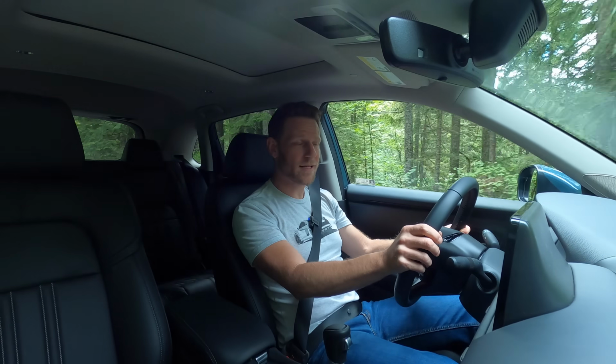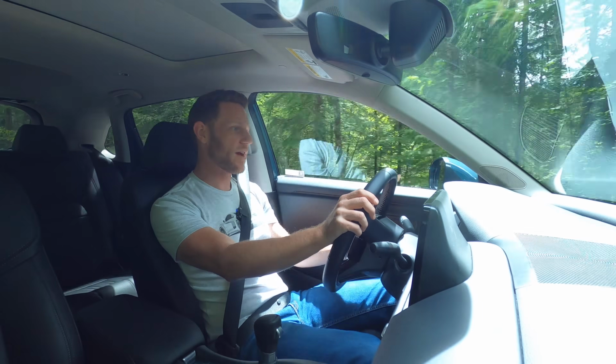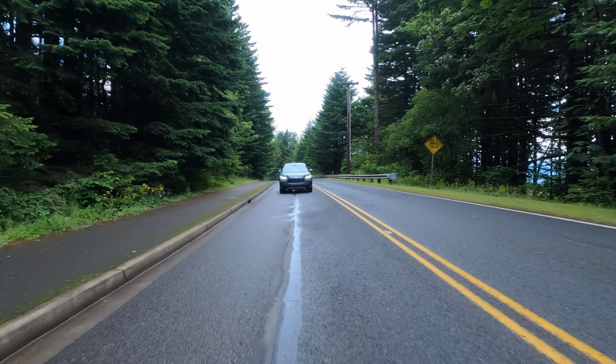Regarding the engine, 158 horsepower doesn't sound like much, but the old HR-V only offered 141 horsepower, so we're moving in the right direction. And at full throttle, it feels peppy. Yeah, I said peppy.